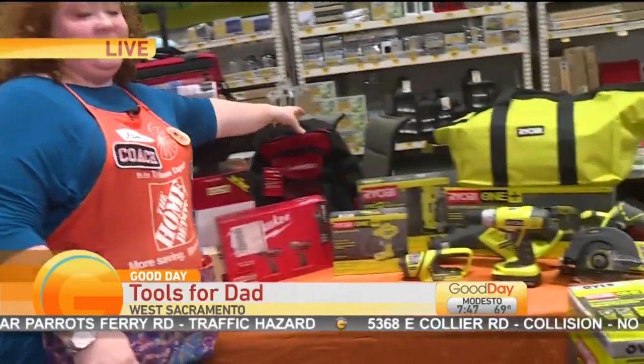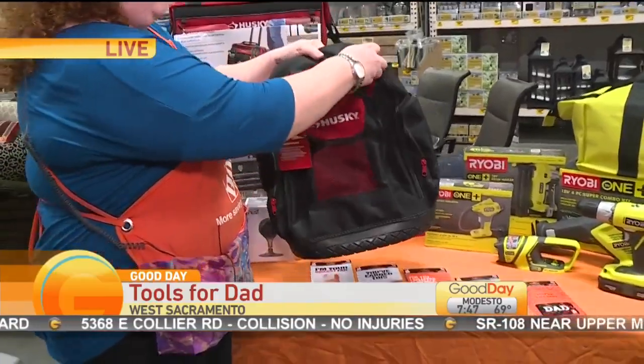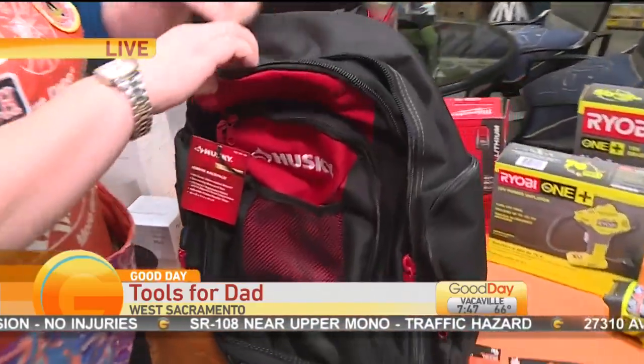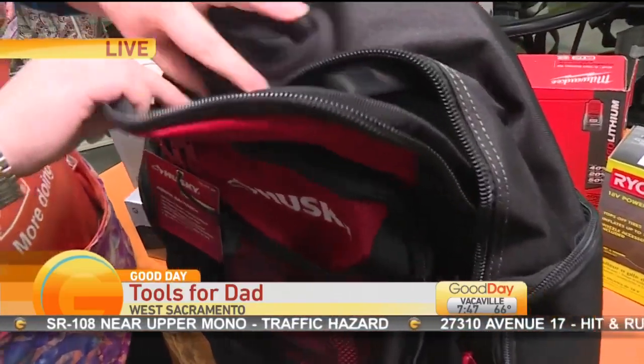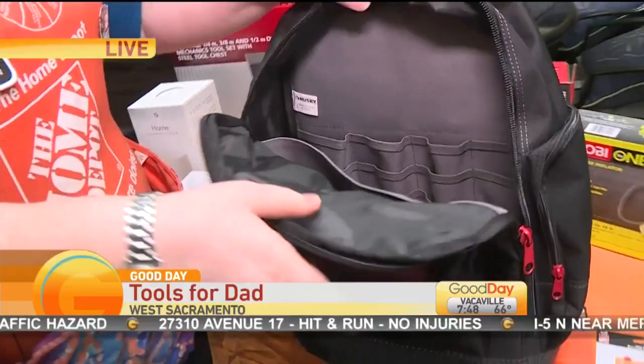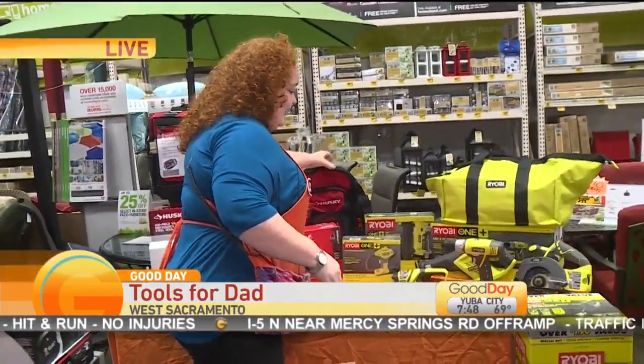And I think my personal favorite this year is this Husky backpack. So this is a job site backpack. It has inside a whole bunch of pockets. Oh, we love pockets. I know it's for dad, but I'm thinking about switching it out for my purse. Oh, look at that. I'm just saying. That is nice. So, pockets for everything. Exactly. Nice.